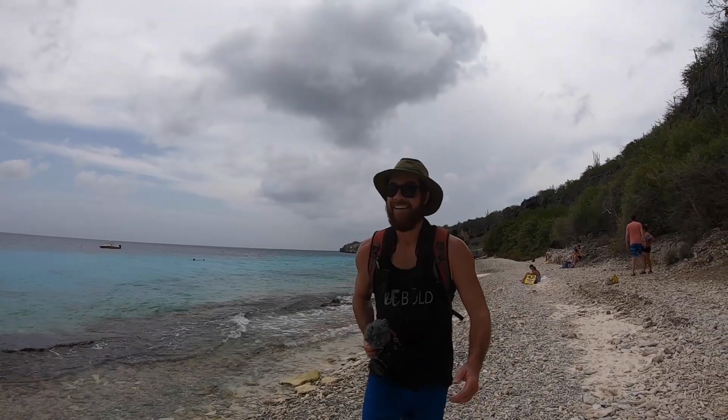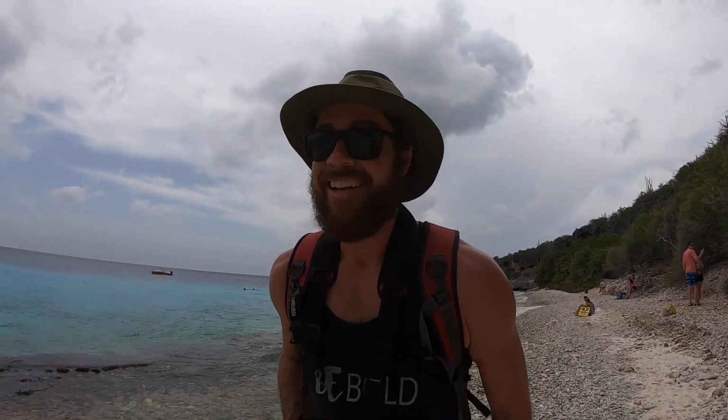What do you think? I think that the beach is just completely covered with coral, so there's no sand at all here. The water though looks pretty nice past the very first part where it's got a lot of seagrass and stuff. So I'm curious to go freediving out there. Let's do it.